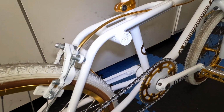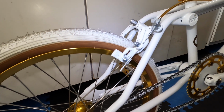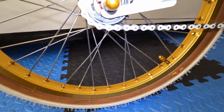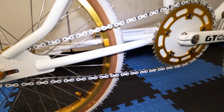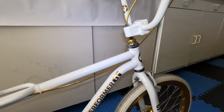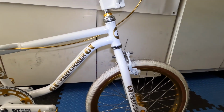Coin roll frame, my favorite GT Performer frame. And you can see a lot of attention to detail with all the gold parts like gold valve stem caps. Things of that nature. This is a great bike. It's been a lot of fun to build. Some are easier to work on than others, and some are pretty finicky.